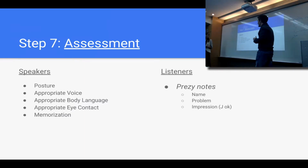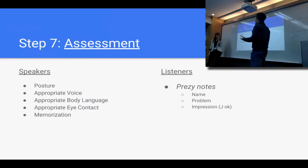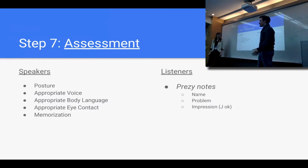Okay. So overall assessment, again, we just looked at these together. Katie just talked about it a bit. For the speakers, we graded them on posture, appropriate voice, appropriate body language, appropriate eye contact, memorization. And I think we have pretty similar ideas about what all these things are. But for example, for posture, we talk together and say, what is good presentation posture? And get the students to come up with, okay, where should my hands be? Where should my feet be? How should my shoulders be? Where should my stomach be? And then get them to set their own standards for what they're comfortable with.